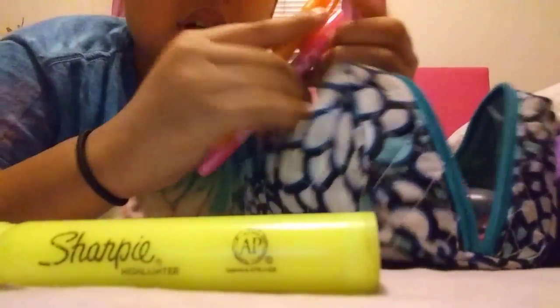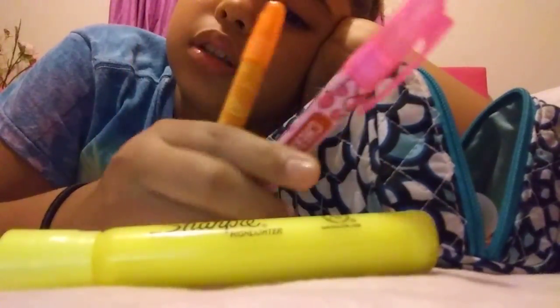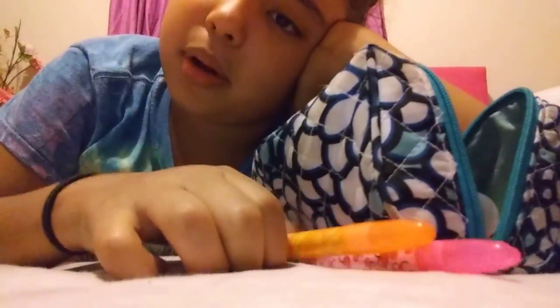And then I have a big, fat Sharpie. Highlighter. Oh, it does show you. There's two-sided ones. So, yeah. And then I have this one that is orange. I keep on covering it with the camera, and I have a pink one. I got these two that are not ink like this, but gel bars.